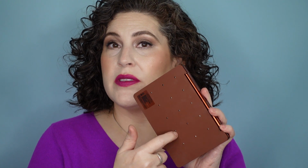The formulas are nice. Like the Viseart, you can use a pin to push these out, to build your own palette, to redesign things differently, to organize them in a different way. I really like that. So this has potential where I could pull 1 or 2 or 4 shades out of here and create a whole other look. But as a palette, I just did not reach for this this year. Not bad, just not for me.